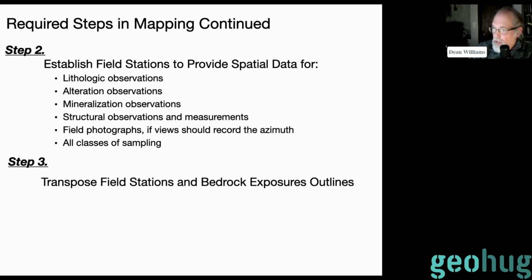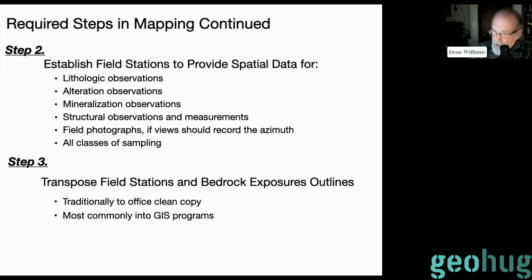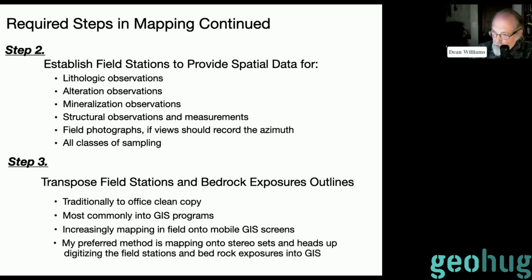Then you transpose your field stations and bedrock outcrop. Traditionally, this is done on what we call clean copy, where you'd have field sheets and you'd put them under Mylar and then trace them. More commonly, this is done into GIS programs today, and it's increasingly being done on screens. But my favorite and preferred way of doing it is you take air photos and you cut them and you print them together to make stereo sets, and you go to the field with those, because it's like walking around on a DEM.